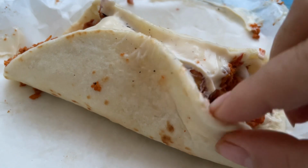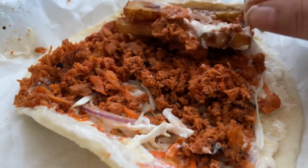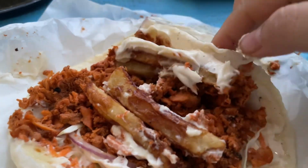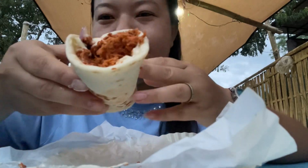Check inside. Oh, this is the French fries and all the meat and the mayonnaise, onion. My big bite. So my another bite.